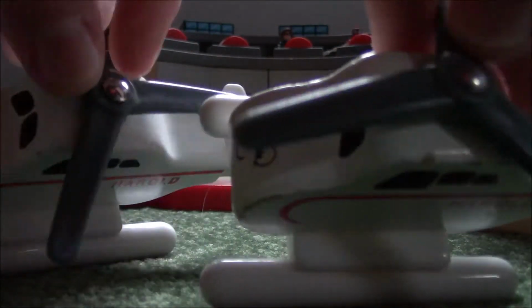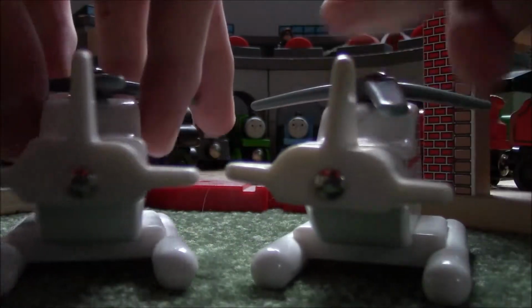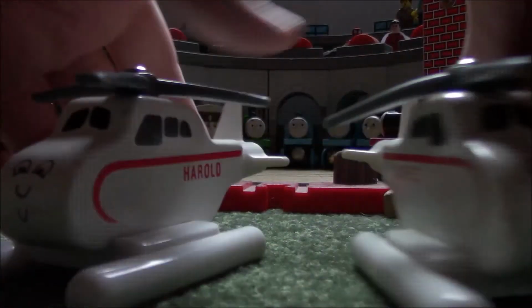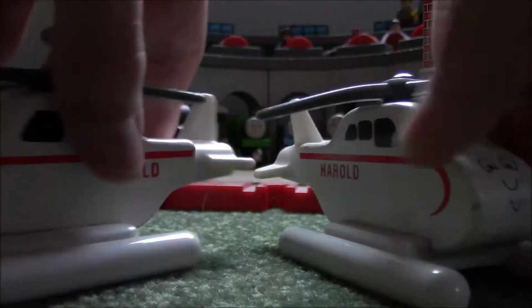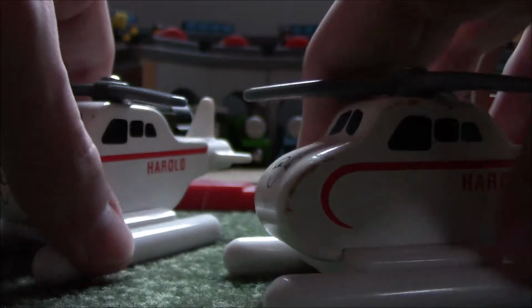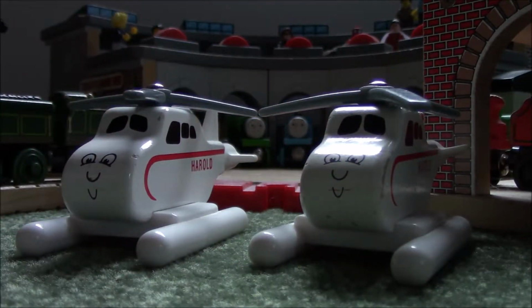Both have nails on the top and on the back. So this one's back part here that's plastic doesn't move, which I like. Again, screws on the bottom, plastic piece there. I think Harold was one of the first items that used a lot of plastic on him. So that's it pretty much for the overview of Harold. Now let's get into the ratings section.